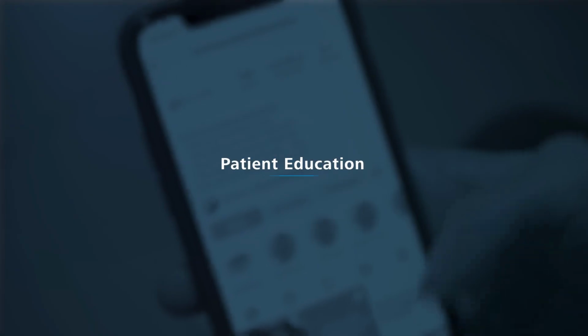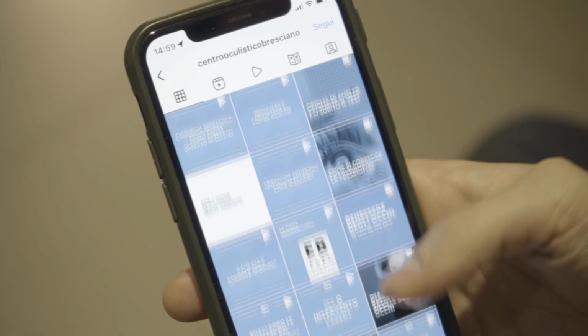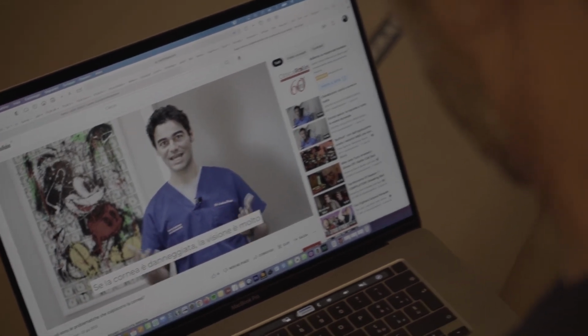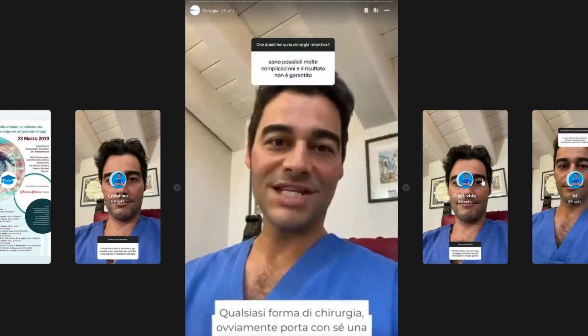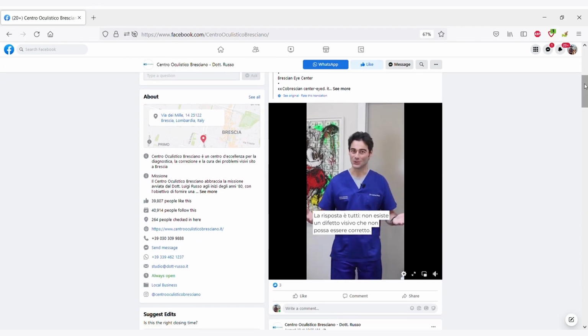You grow a population of patients, of users, of followers. So it's a community which is aware of you and maybe is not seeking vision correction today, but maybe tomorrow. So they listen to your videos, they watch your videos over YouTube, Instagram, Facebook. You educate the patients, you make them aware what the technology delivers, and at the right moment they just make the decision to see you.